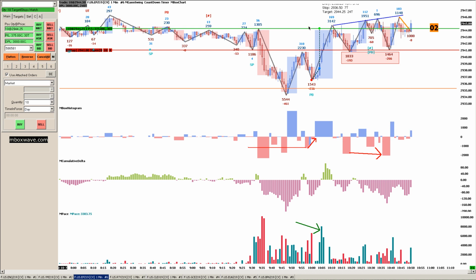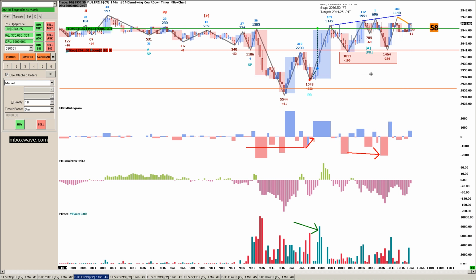Probably make that blue, yeah. Meanwhile, we're making higher highs. So we whipped right back up here, and it looks like it could be going back up in our direction. We're also hitting the buying momentum. The pace of the offers is outpacing the pace of the bids.